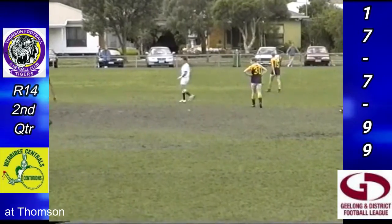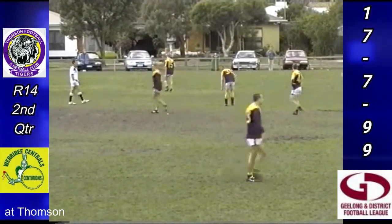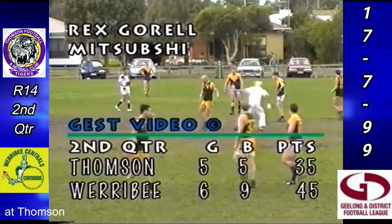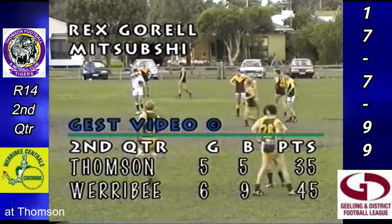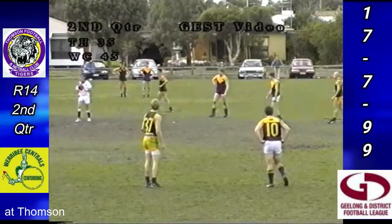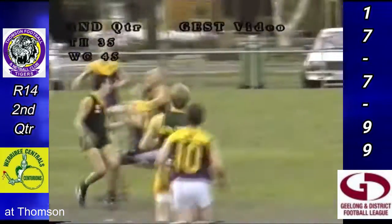Werribee 6-9, 45, slipping away from Thomson now, 5-5, 35. Look, I don't think we can be too hard on Aitchison there. I think he had to go and meet that footy then. I think you've got to give the credit to Nick Smith. He centred that ball beautifully. I mean, I think 9 times out of 10 you would have thought the guy was going to have a shot from there, and that's good footy. I like that, Nick Smith.